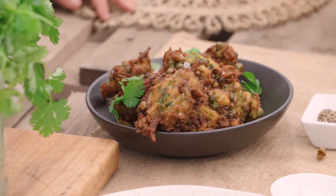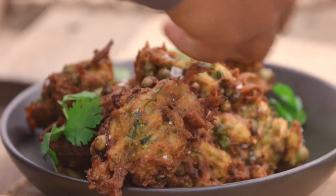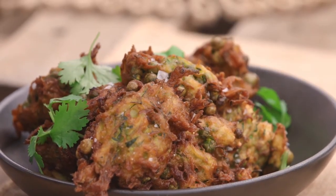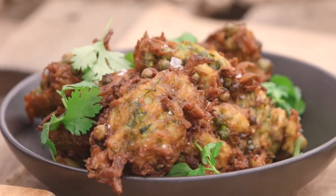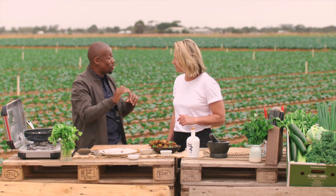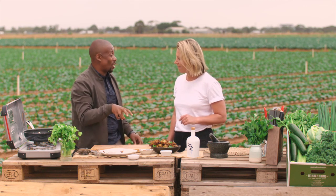A little bit of coriander just to garnish it. You can add onions through this recipe as well, and then they become like half fritters, like bhaji sort of styles. Great as a snack, great for lunch, eggs for breakfast. I do a dish in my restaurant with pan-fried halloumi, poached eggs, and an onion jam with these courgette fritters.